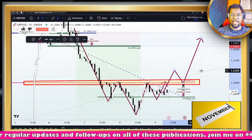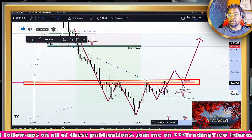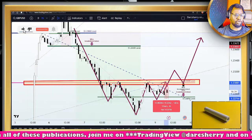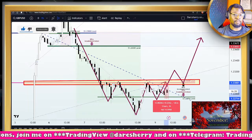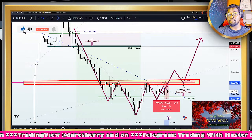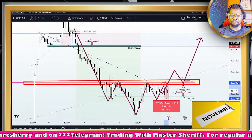GBPUSD. So anywhere above the 1.23 area will be a very suitable area for me to look out for a buying opportunity. And remember that you want to have your stop losses in place, which could be about a 30 to 35 pip stop loss on this particular one. So let's see how the market will play out from this area. And in fact, if any new significant setup evolves, I will let you know in the comment section of both my TradingView and Telegram platform.